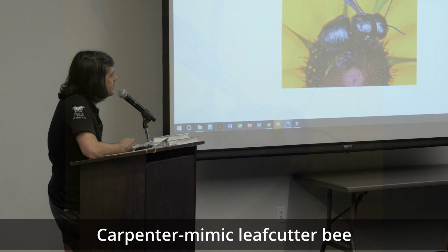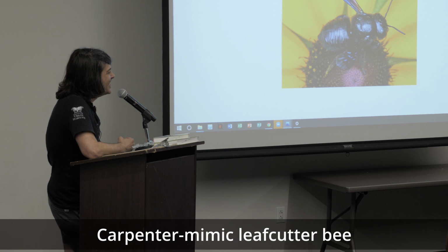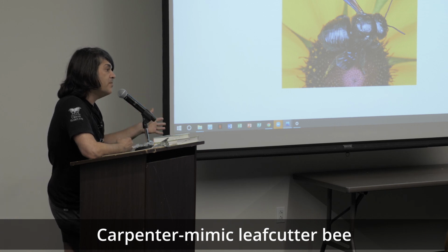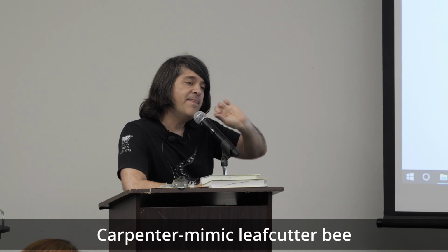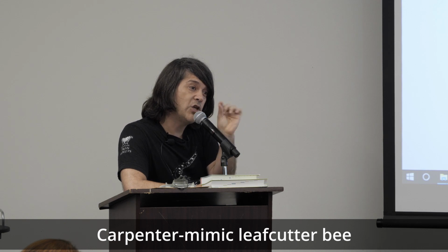Now, that one, kind of shiny black. It's got kind of a naked abdomen, looks kind of like a carpenter bee. That is the Carpenter-mimic leafcutter bee. And so, of course, the leafcutter bees are bees that will either nest in holes that have already been made by, say, carpenter bees or other insects in wood or in plant stems. Some species chew a hole themselves into plant stems, and then they fly off. And by the way, this can take up to 2 hours for them to create one little cocoon for their babies.